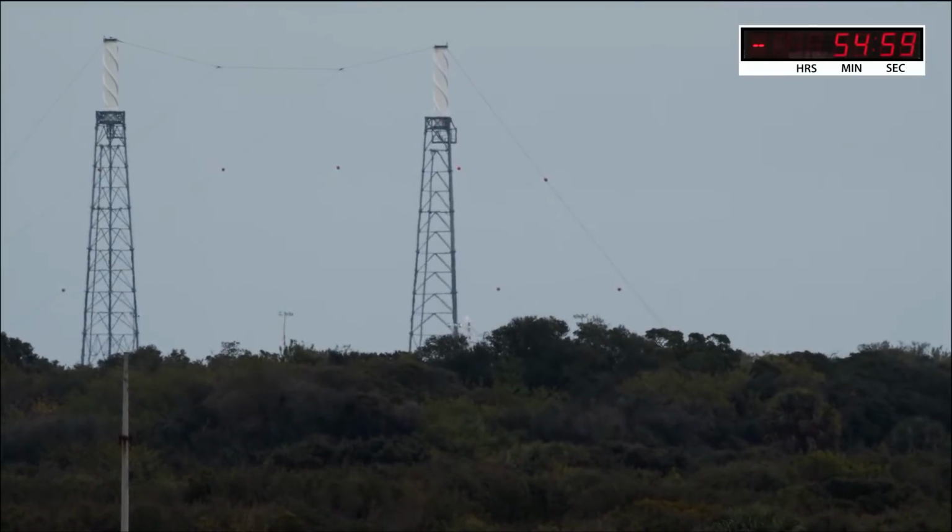Now T-minus 55 minutes and counting. This will be the first flight by Astra from Cape Canaveral Space Force Station. This follows a series of test flights. The company has flown out of a launch complex on Kodiak Island in Alaska.